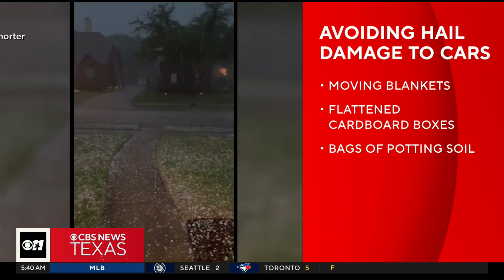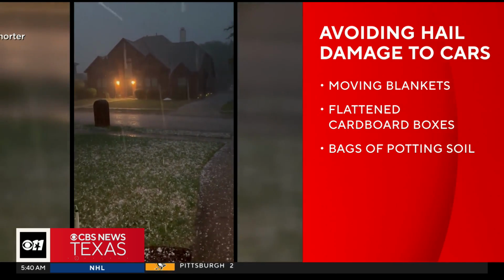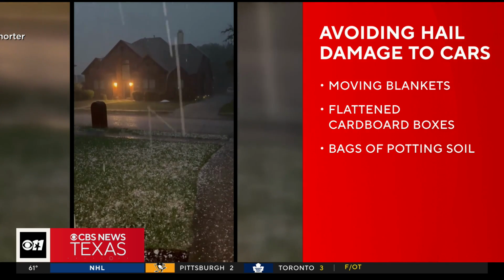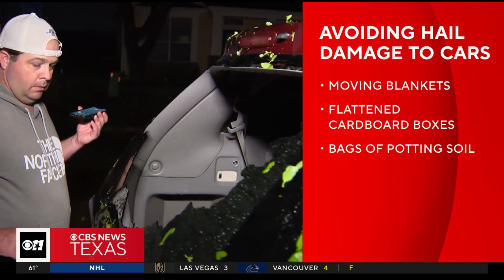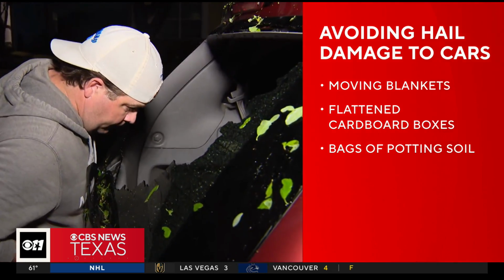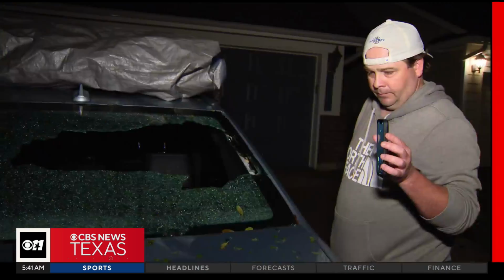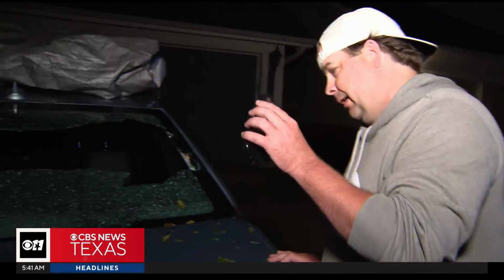Cardboard boxes can also be a pretty cheap, helpful way to minimize hail damage. And we also saw a few people online that use bags of potting soil that they had simply lying around. They placed it on top of their cars. Good idea. So that hail could actually bounce off the bags instead of the front windows and back windows. Leave it up to North Texans to find some ingenuity.